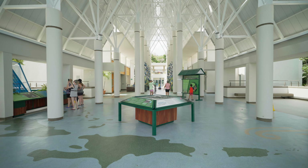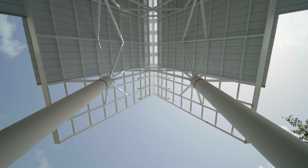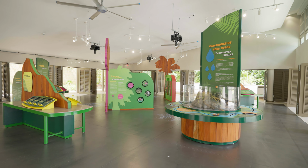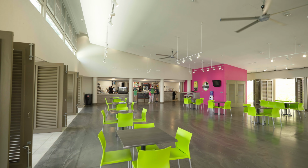You have the main gallery of the visitor center where the roof is really high. And then you have the upper part where you have 3 different pavilions. One for strictly exhibition space, the other one for all sorts of community meetings or events. And then the third pavilion was dedicated for a full cafeteria.